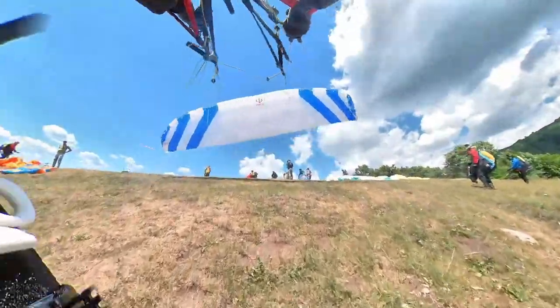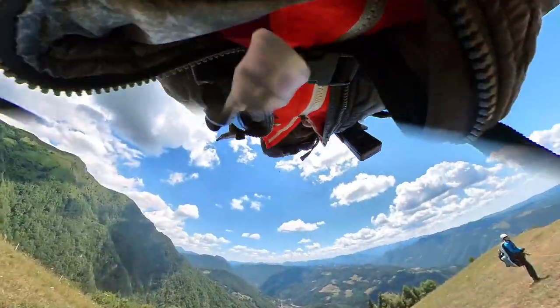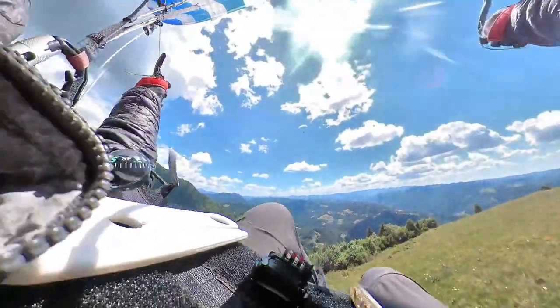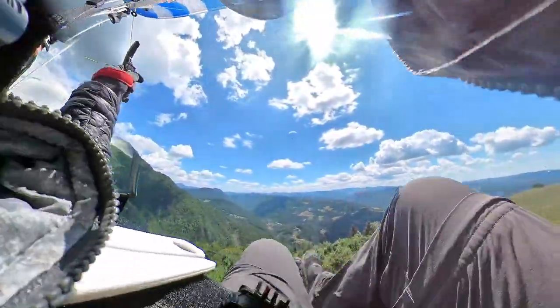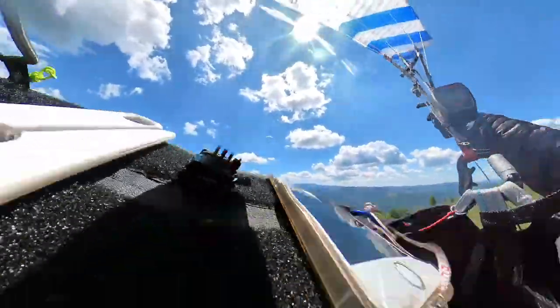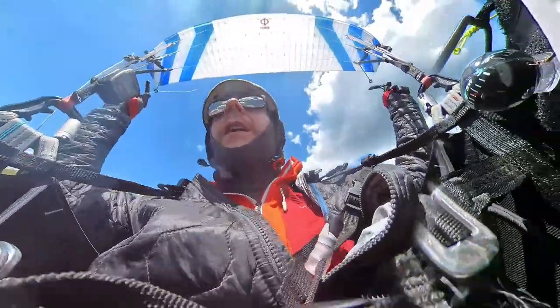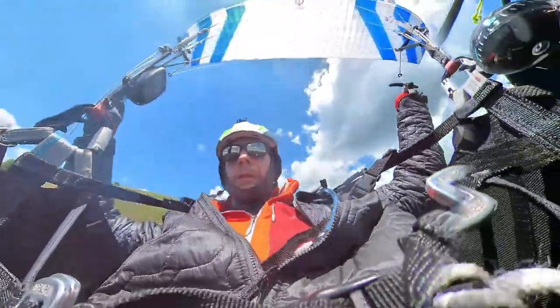My first ever 100 km flight does not start as planned. During the takeoff, I hear a snap, and then I can't extend my legs into the harness. Something must be wrong with the lines inside the pod, as I can only fly with my knees bent. I know I have to be careful, as I don't want to make things worse.